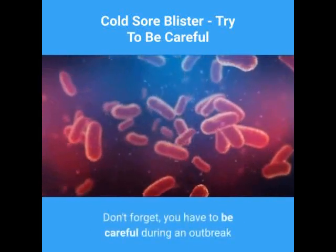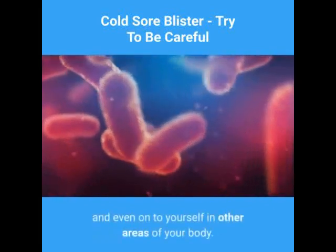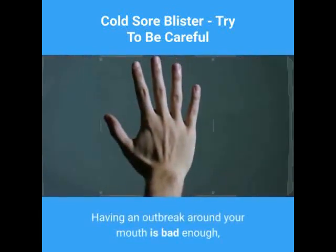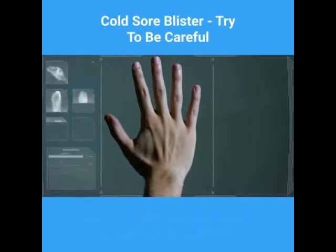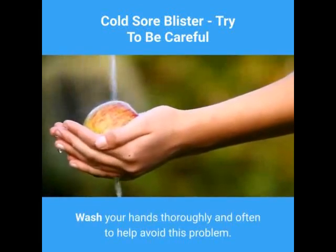Don't forget, you have to be careful during an outbreak or you can pass the infection on to others and even on to yourself in other areas of your body. Having an outbreak around your mouth is bad enough, think of what it would be like around your eyes or on your fingers. Yuck. Wash your hands thoroughly and often to help avoid this problem.